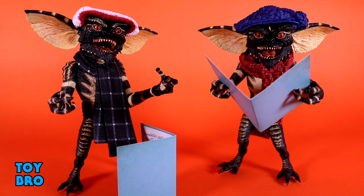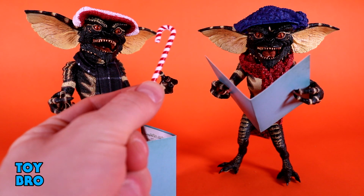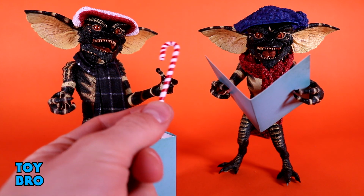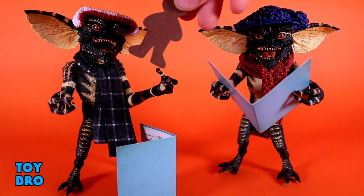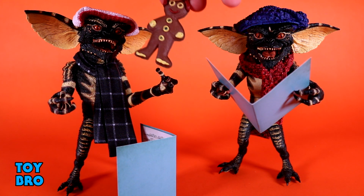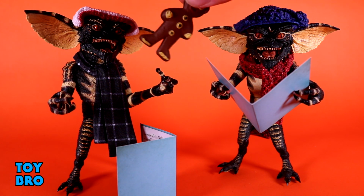And that's not the only things they gave us. So they gave us a couple other things as well. These guys are not as fully decked out as every other Gremlin so far, but I think again, because they're building a scene, they're giving us exactly what you expect to get. So you get another Christmas themed accessory. You get a candy cane here, which you can have hanging out of one of their mouths, and then you've got a gingerbread man cookie here, which is done up with a pretty decent sculpt on it, some paint applications, nothing too crazy, but of course it's got that telltale NECA kind of look to it.